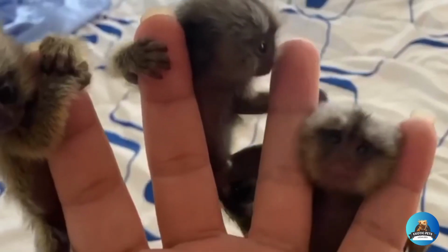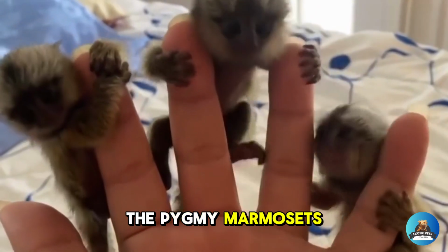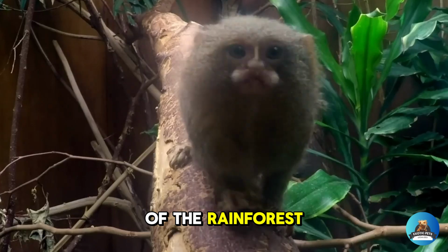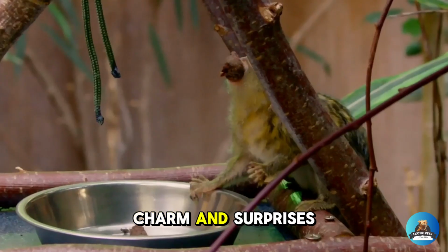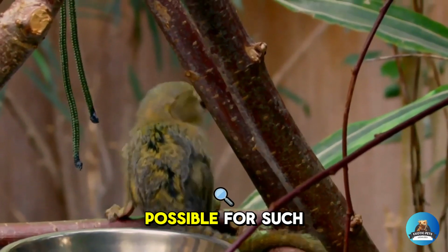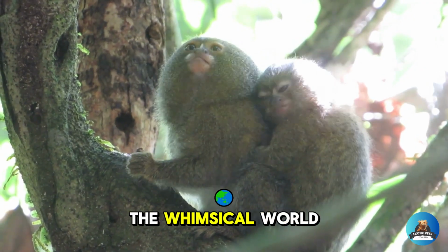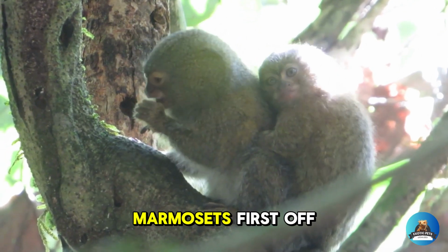Imagine if Ant-Man had a sidekick in the animal kingdom. It would be the Pygmy Marmoset. These little guys are like the superhero team of the rainforest, packing in more charm and surprises than you'd think possible for such a tiny package. Buckle up because we're diving into the whimsical world of pygmy marmosets.